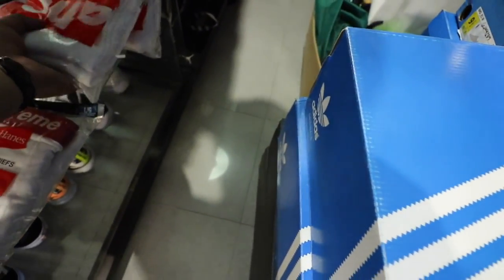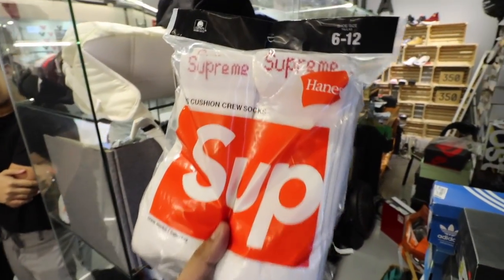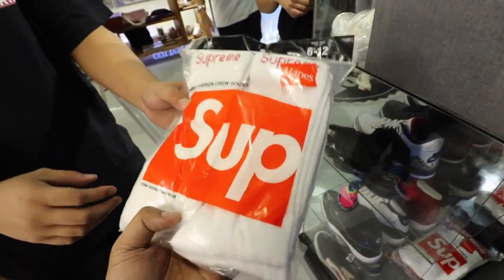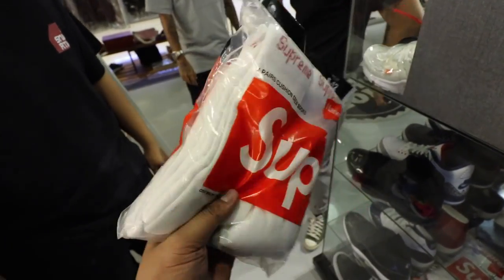They also have Supreme socks. This is nice. Supreme socks. How much is Supreme socks? 4-5. So, 4 pieces. For 4 pieces. So, about 1,000 each.